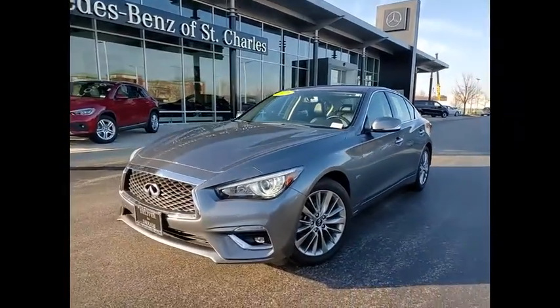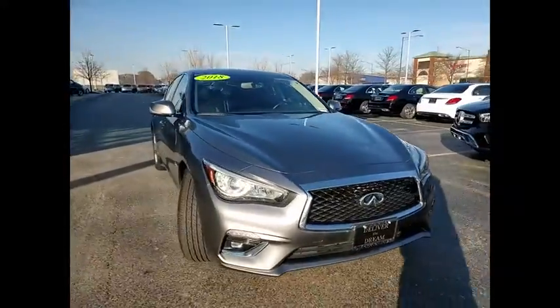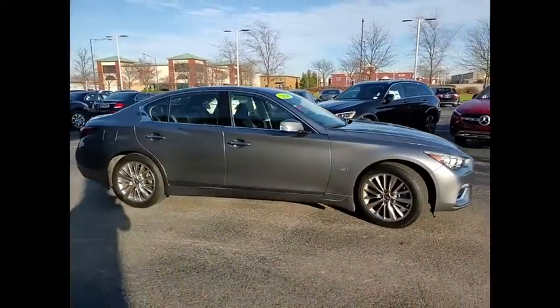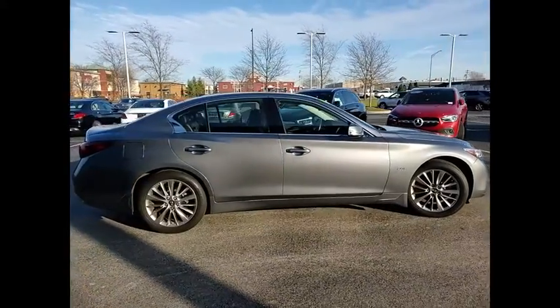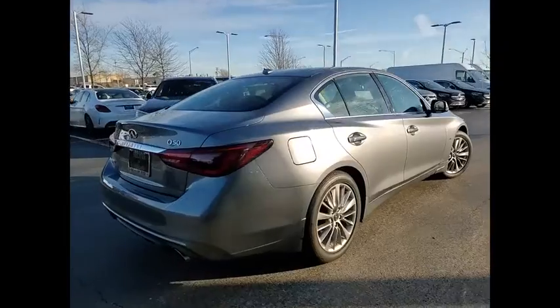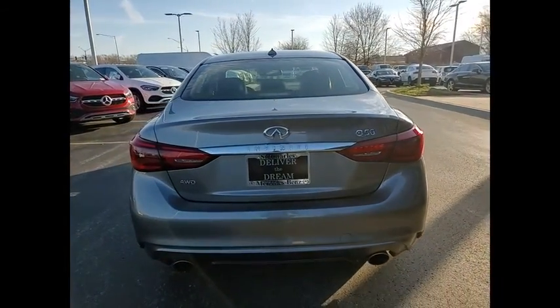Make a great choice today with the 2018 INFINITI Q50. Q50 has elevated design expression by breaking all the design rules. Along with the signature appearance, it also comes with power. The breathtaking performance of INFINITI's Q50 engine leaves nothing to be desired.